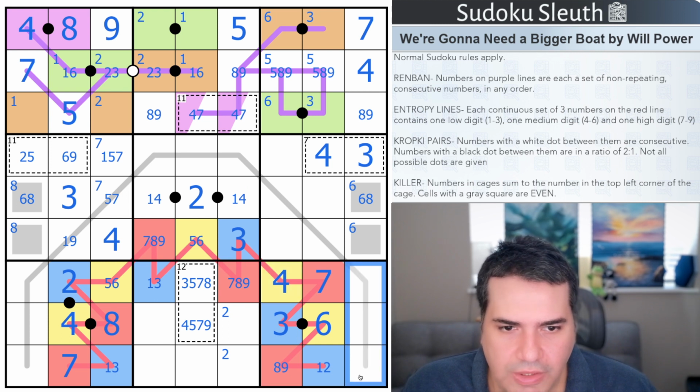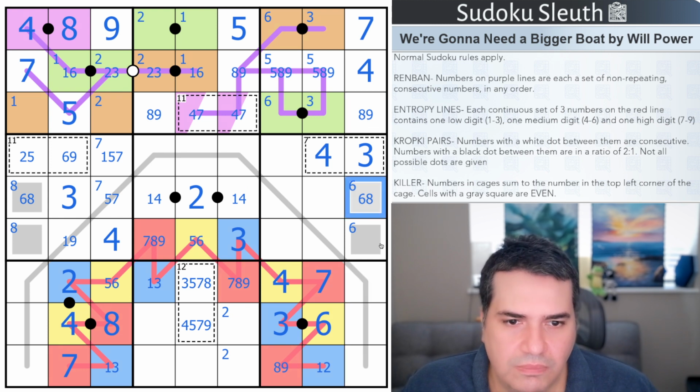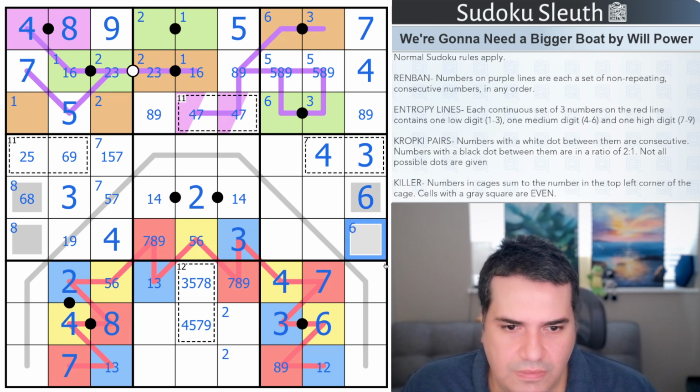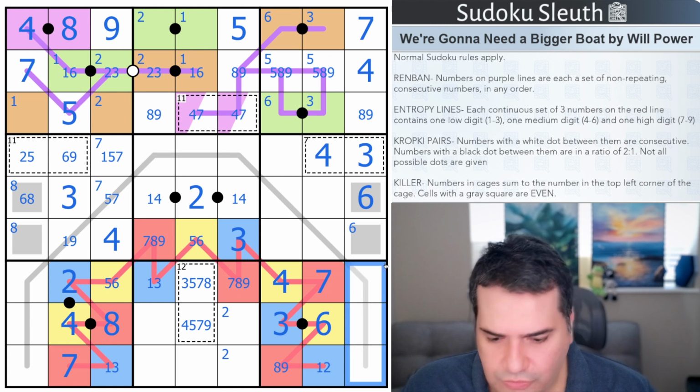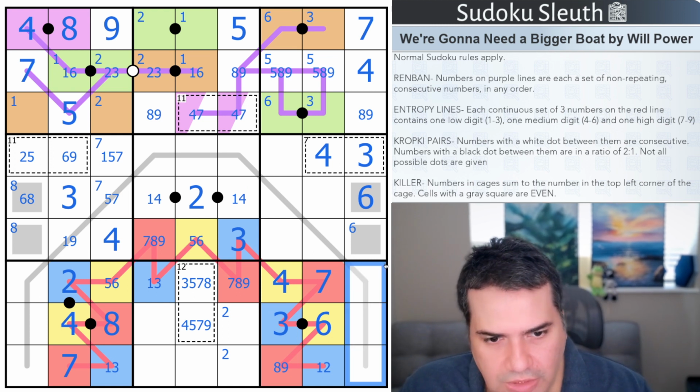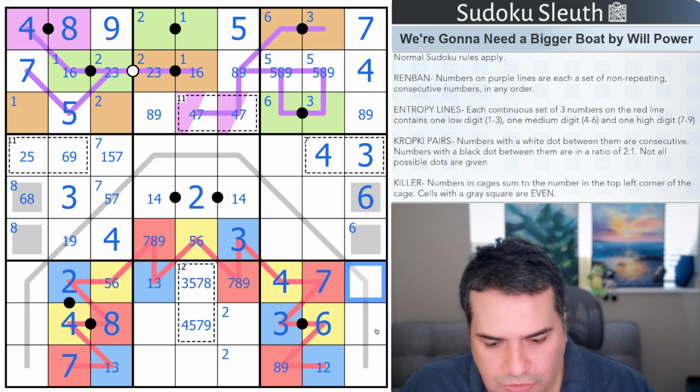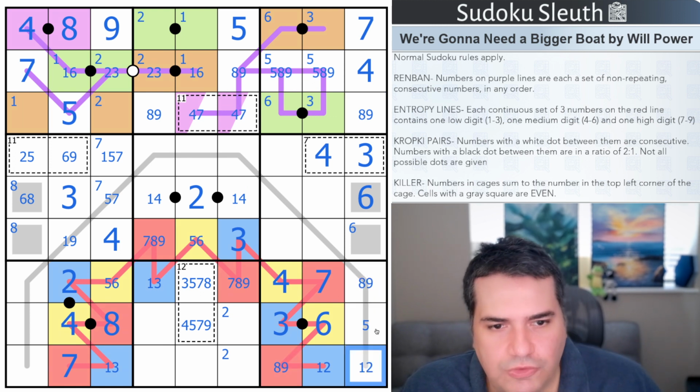So this is 5 with 1, 2, and 8, 9. 8, 9 means that's not an 8, that's a 6. That's got to be a 2. Let me just pencil mark this to show you. So there's an 8, 9. I'm going to do something silly where essentially I'm going to write out the remaining digits. So there's an 8, 9, there's a 5, there's a 1, 2.